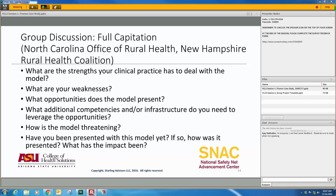Hey, this is Robert from the North Carolina Office of Rural Health. We can go first. So we had the full capitated model, and just before we begin, just a disclaimer: our office doesn't actually run any sites around the state. We provide funding and technical assistance, but it is from the perspective of a rural safety net practice. So some of the strengths of a fully capitated model for our site.